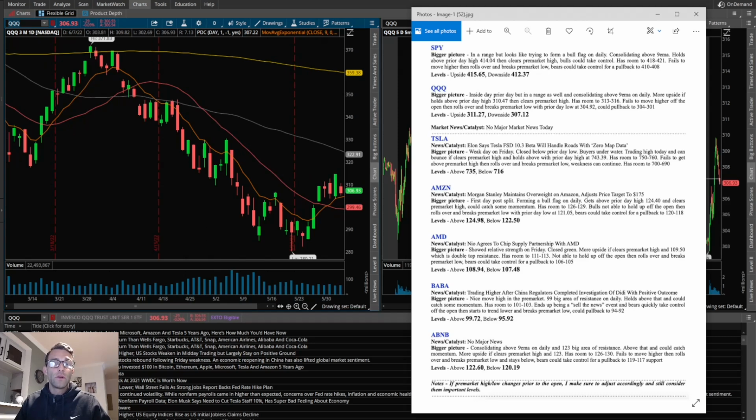And now the QQQ, so an inside day prior day, but still in a range as well, and consolidating above the 9 EMA on daily. More upside if it holds above prior day high at 310.47, then clears pre-market high, has room to 313, 316. Fails to move higher off the open, then rolls over and breaks pre-market low with prior day low below at 304.92, could pull back to 304, 301.